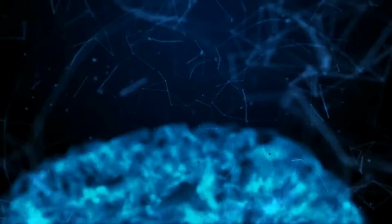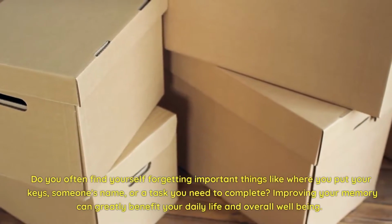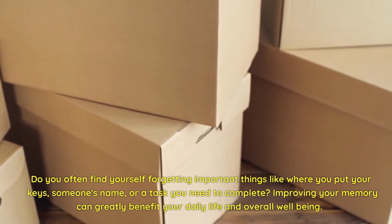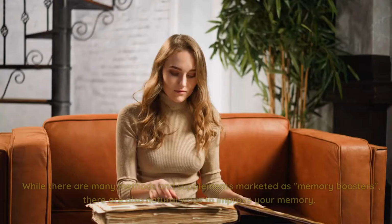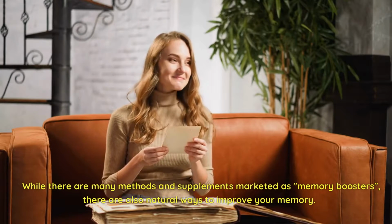Improve your memory. This video will describe natural and simple ways to improve your memory. Do you often find yourself forgetting important things like where you put your keys, someone's name, or a task you need to complete? Improving your memory can greatly benefit your daily life and overall well-being. While there are many methods and supplements marketed as memory boosters, there are also natural ways to improve your memory.